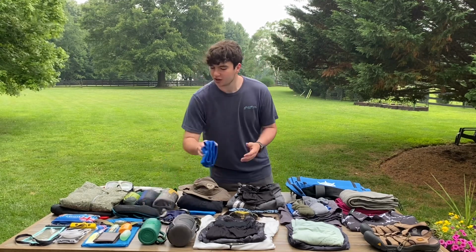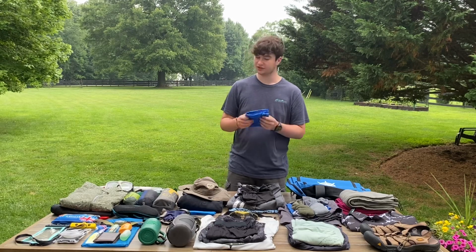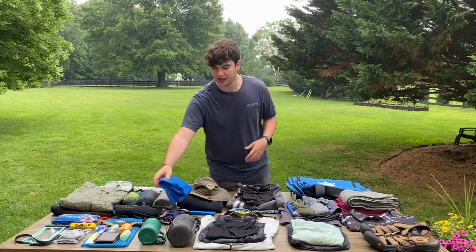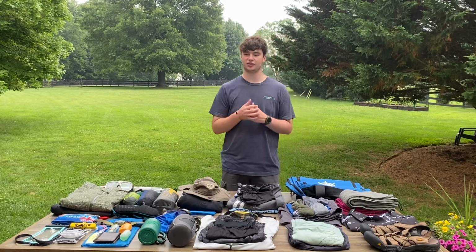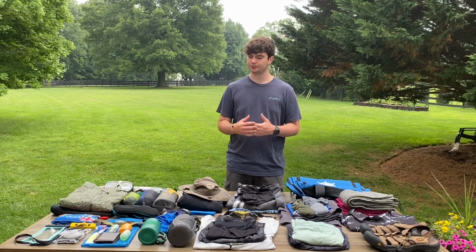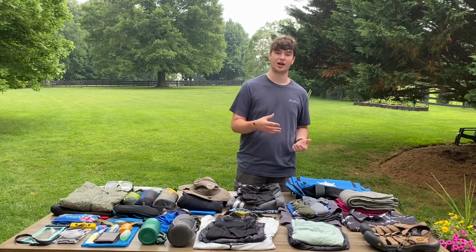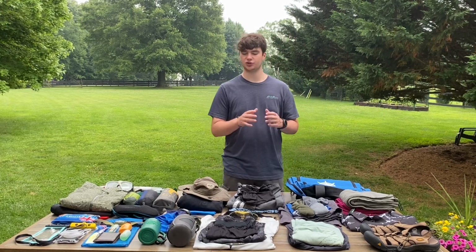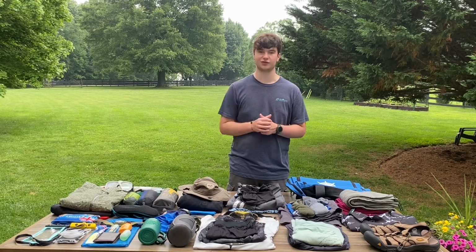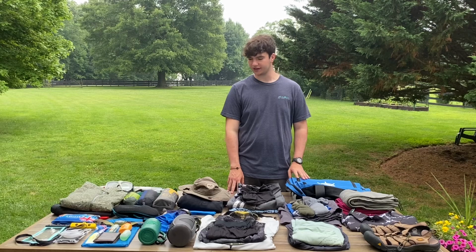And the last, for clothing's sake, we have a buff. This is a great thing to have. It definitely kept the sun off my neck, and those who didn't use it regretted not using it. I think they're a great piece of outdoors gear. When I went to Philmont, I used it all the time, and it's just amazing to keep the sun off your neck. Okay, moving on to some miscellaneous items.